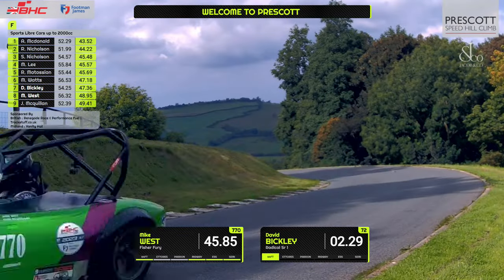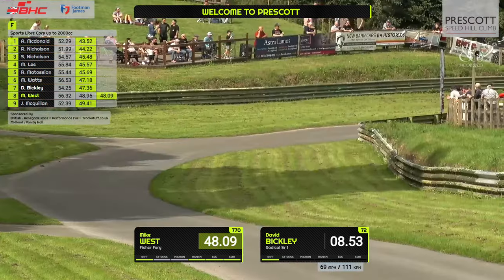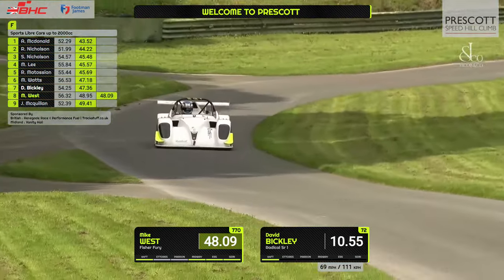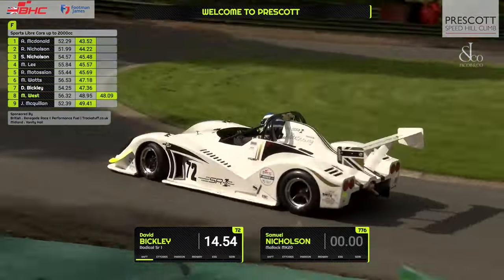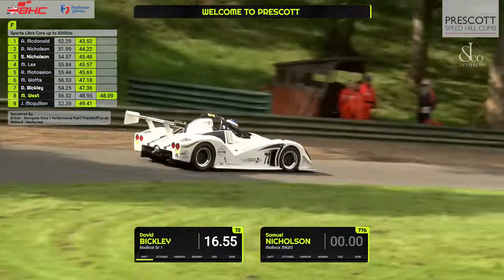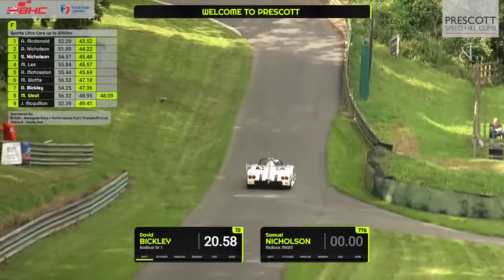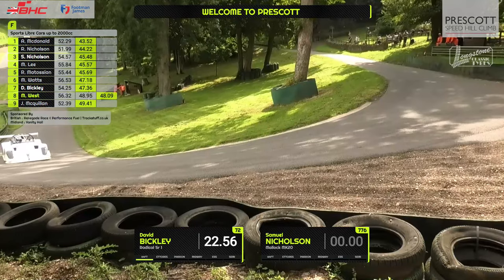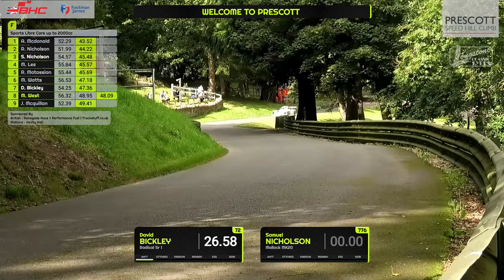David Bickley in the Radical has just gone off the line. Yes, for everyone here, we are on page 16 of your program. So you'll be going through that. Yes, we cannot stress enough the big thank you that we have to give to the Orange Army here today on the hill and everywhere in the world, the rescue teams, obviously the ambulance, everyone that makes these events possible.